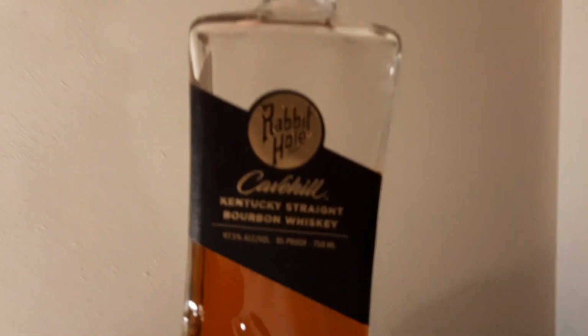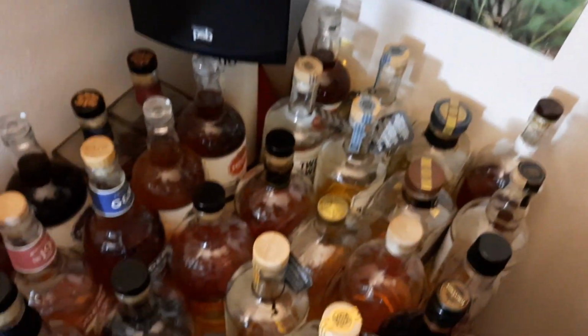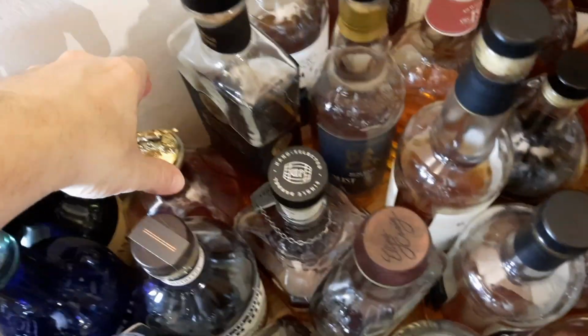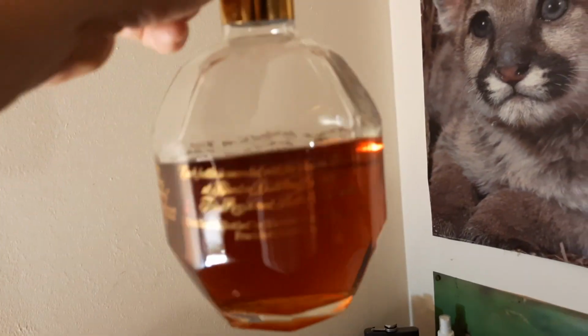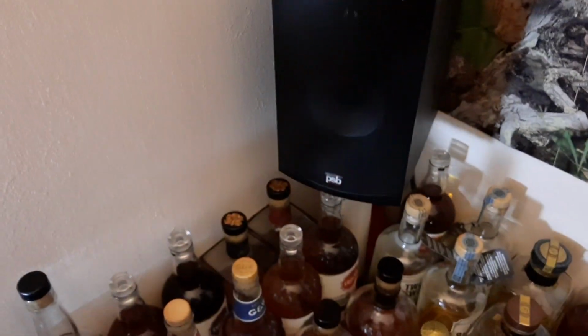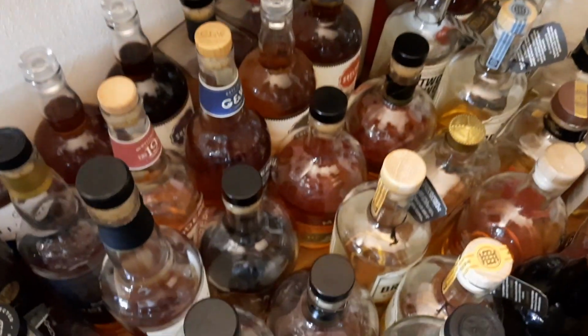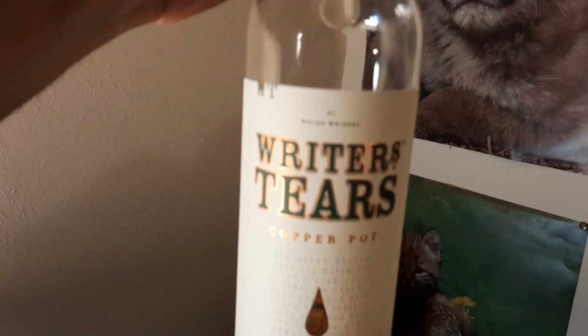Got some Rabbit Hole Cave Hill. For some reason, it doesn't sit that well with me as a lot of other bourbons. But I go for it from time to time. And this one with the little horsey on the top is our Blanton's Gold, which is also really excellent. That's it for American whiskey. Let's go Irish. Got some Ryder Tears Copper Pot.